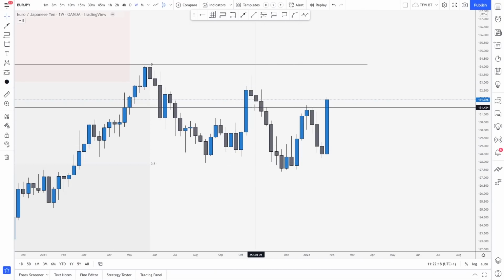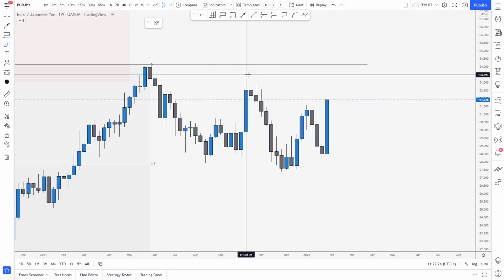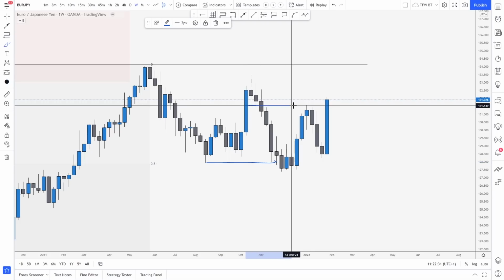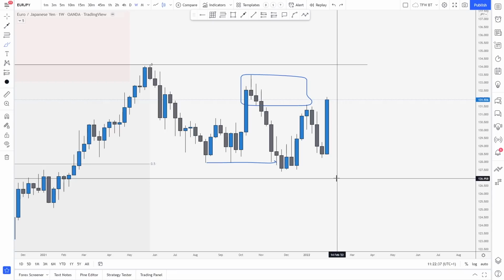Okay. I really like the weekly development because we had a little bit of a battle between supply and demand. Let me actually illustrate what I mean. So we had this push to the downside that actually caused the break of this structure right there. So what does this create? It creates a supply level right there, which means that this high is strong and the market should hold and it should potentially continue to make a new lower low.